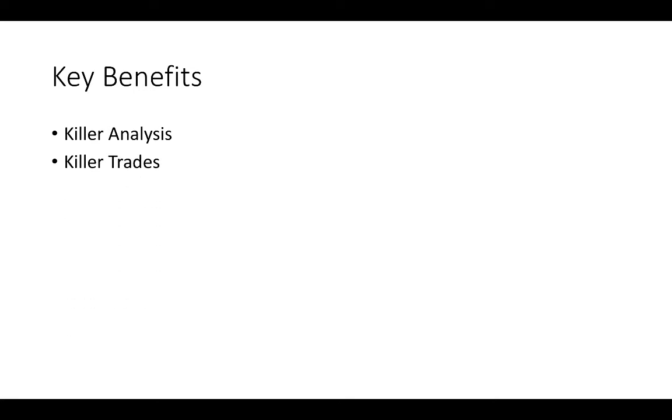Killer trades, because once we've got the analysis, we need to make money from it. We need to turn it into an actionable item, something that we can actually do in the real world. So I'm going to give you killer trades. I'm going to tell you specifically where to buy, specifically where to sell. Nothing is left to the imagination. I'm precise. It's also to the point. I don't want to waste time.